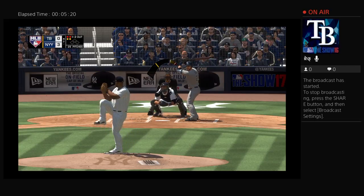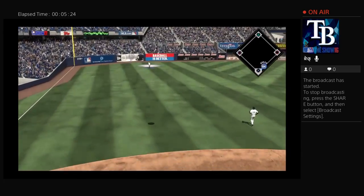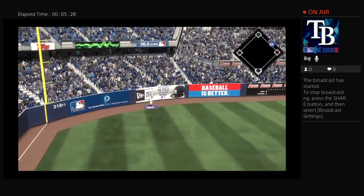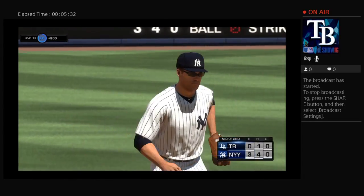Now the 2-2 pitch from Sabathia. There's a swing, and he sends a ball high in the air into left field. Gardner racing back. He gets there to make the catch, and that ends the inning. Chase Headley.